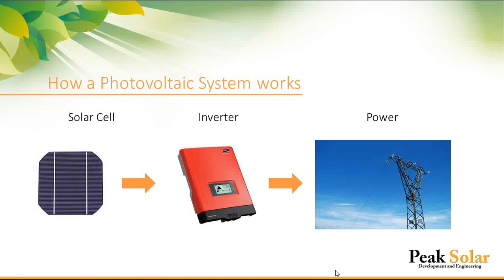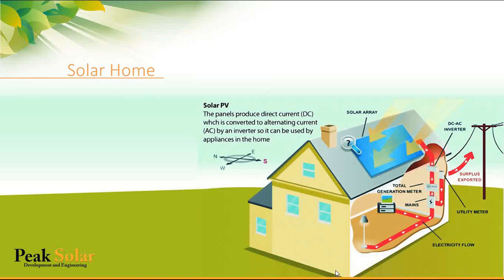And to convert it, you would have an inverter. Most solar power is in the form of DC when you start. That's similar to a battery that you have in a car. Well, you need to have AC, or alternating current, and the alternating current would allow you to use it in your house.